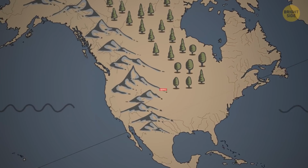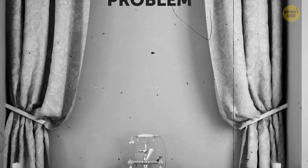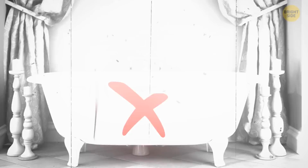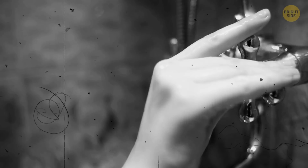Over in America, people still weren't fans of bathing in the 19th century. They believed that regular baths could lead to weakness and bad health. But the main problem then was the lack of indoor plumbing. The culture of regular bathing emerged there in the mid-19th century with the development of water supply systems.